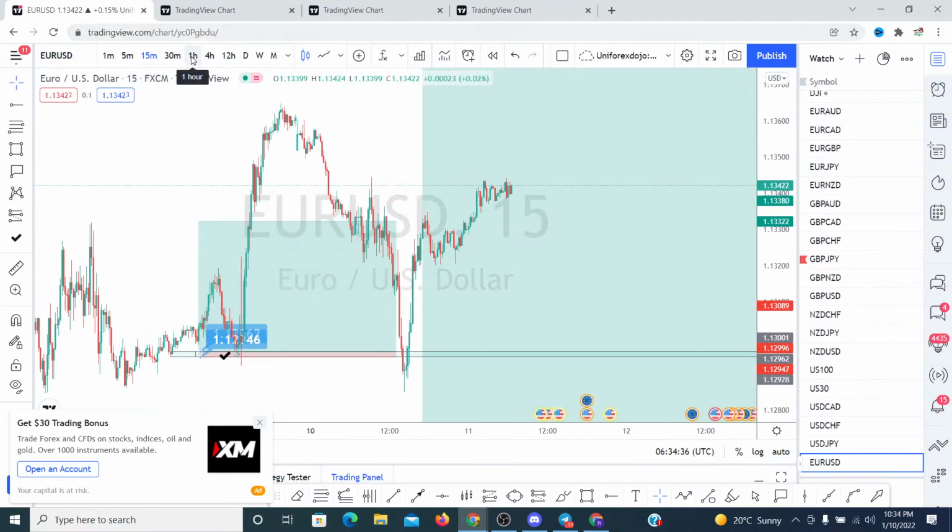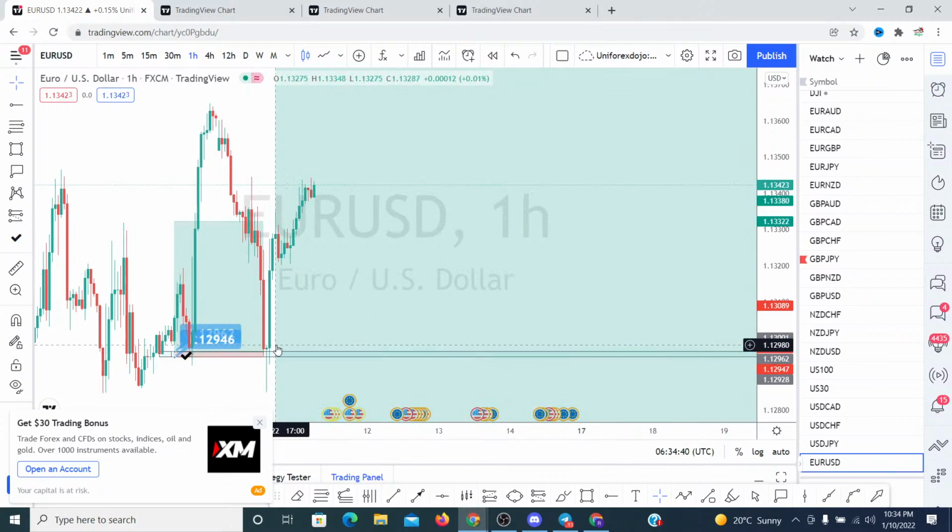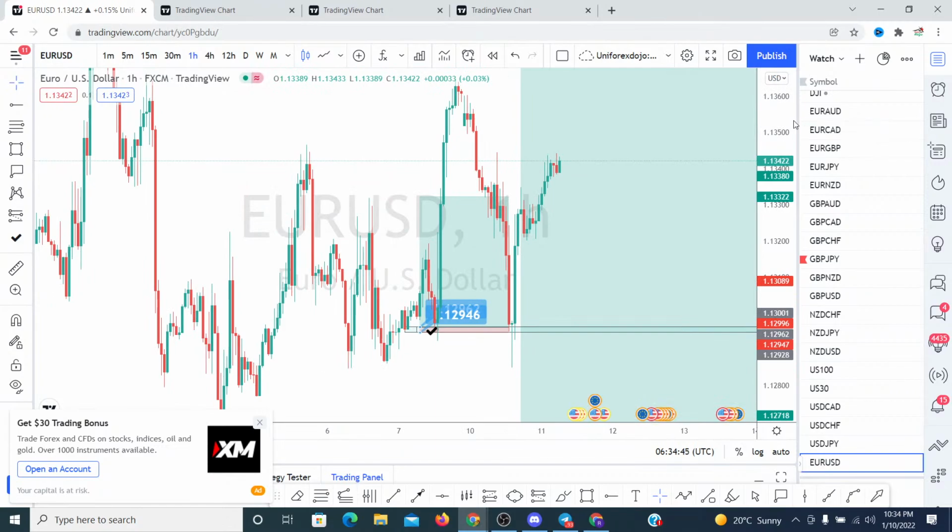Euro USD. Can you see, guys, it came back to that region again. So I don't know who held on and who tried it again, but it played out pretty well.